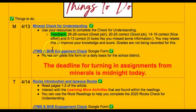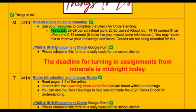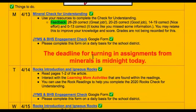And obviously, you're very familiar with the engagement checks. It's just a quick survey to see that you did your science for the week. Now, after Monday, I'm no longer going to be accepting any mineral assignments. So anything from the week of the 6th through the 9th, after Monday, I'm not going to go back and keep checking the Edpuzzles to check it off.